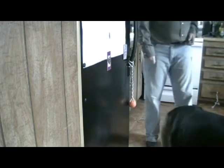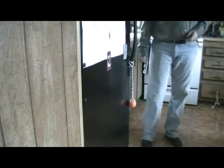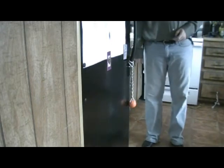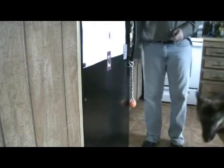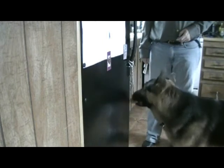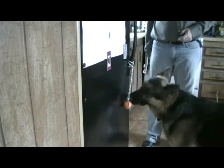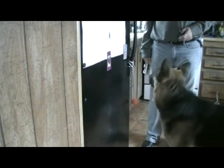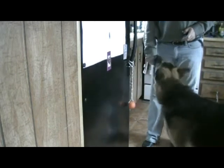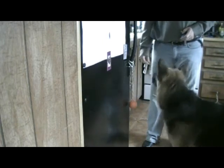A good nose nudge, that got it. Oh, and the treat ran away. I pointed out to him. Max. Call him back. And this time he opens his mouth and tries to take the rope. Another good nose nudge. And he tries to take the rope. He started to understand, but he's still experimenting.